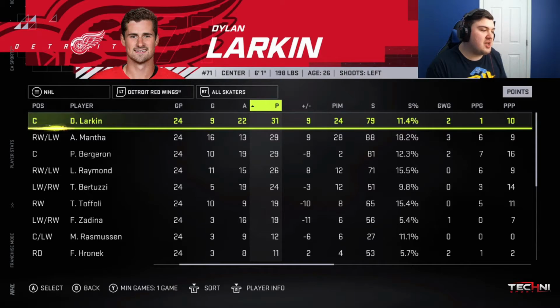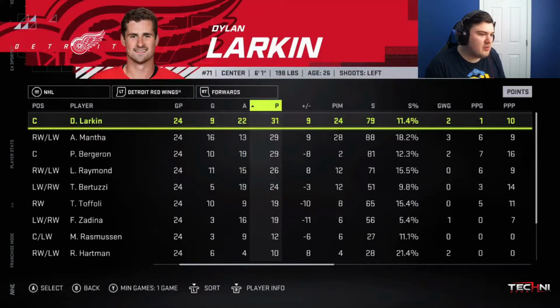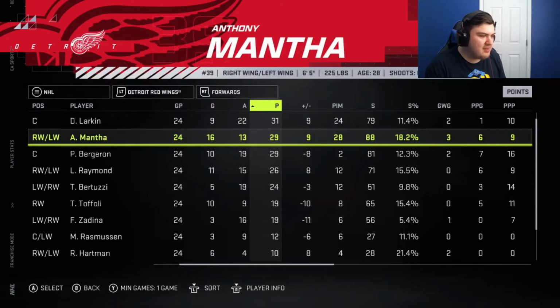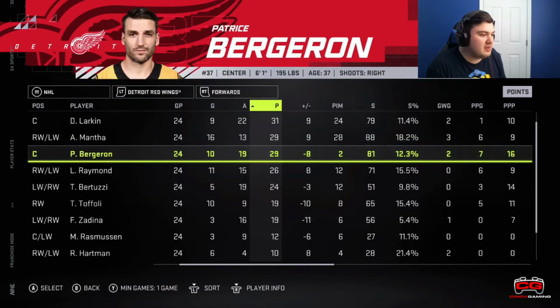So here we are though. Team stats, let's check them out. Who's performing, who's not performing. Let's sort it by the forwards. Dylan Larkin, of course, we knew he was up there. Mantha in his new role on the left wing, still doing the same thing. Bergeron fits in perfectly there.